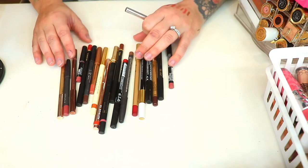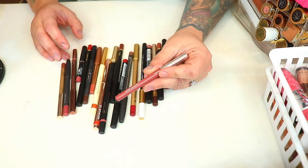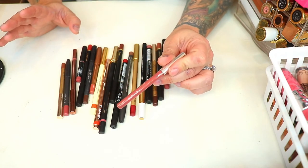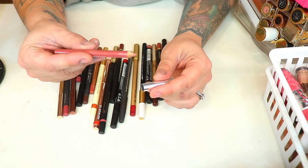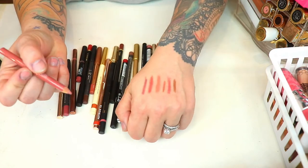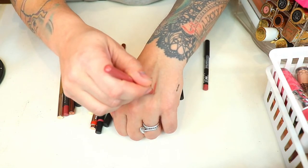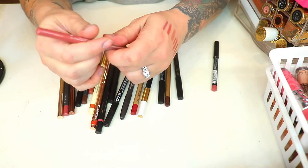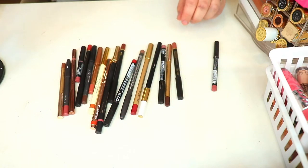And then we have Wayne Goss. I thought I had more than just one of his, but I really like his line. I could have sworn I had more than one, but maybe I didn't. So I have the shade, I can't even see. This is like the only downfall. Natural Berry. This one I do really like as well. Are you guys noticing, I love pink lips. So this one I'm going to hang on to as well.